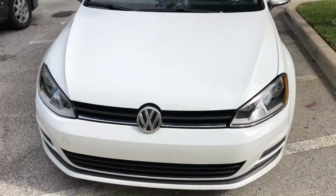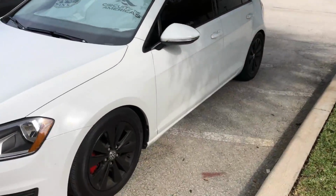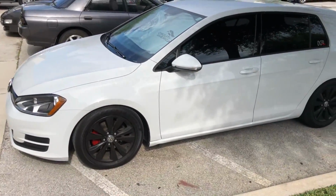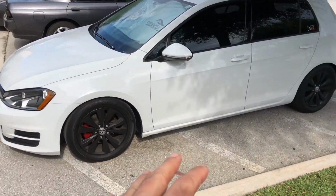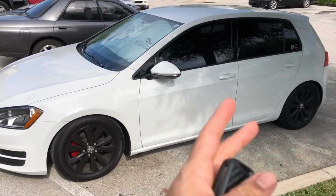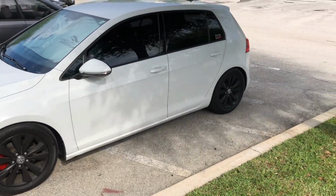So the TDI is doing really good. Really happy with that. I think the next thing for the TDI might be the DPF delete. We'll see. Either the DPF delete, maybe a set of wheels. I still like the stock wheels, and these tires last forever, but they're not the best for handling. I'm going to say that.